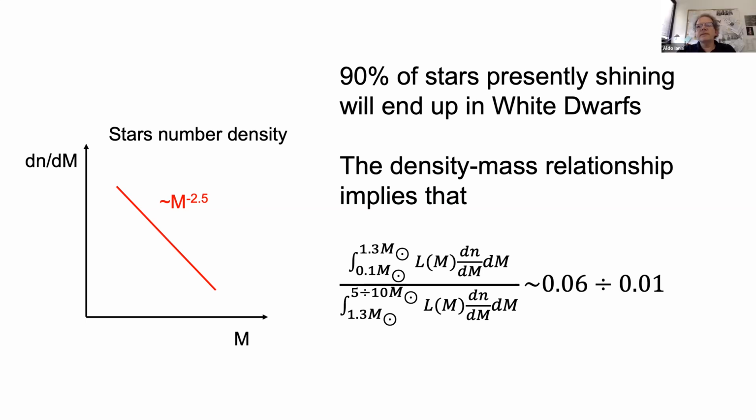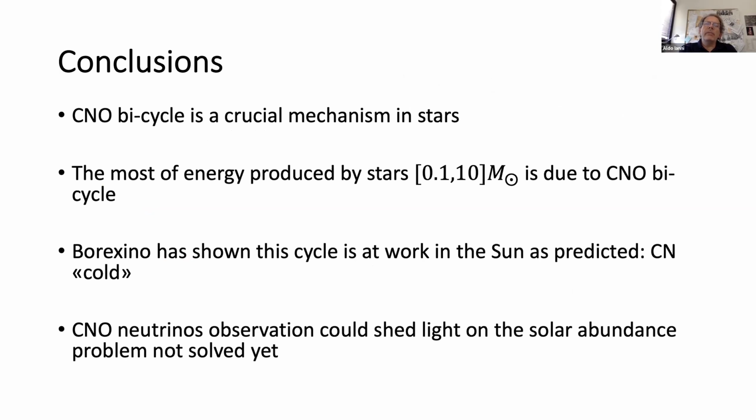Doing this small exercise, the ratio of energy production in stars dominated by the PP chain with respect to the energy production of stars dominated by the CNO cycle is quite smaller than 1, implying that most of the energy shining is produced by the CNO cycle. So in conclusion, the CNO cycle is a crucial mechanism in stars, in particular in low mass stars. The CNO cycle is dominated by the so-called CN cold cycle, but this cycle can develop into more complicated processes, in a third and fourth CNO cycle, in higher mass stars or in stars which are leaving the main sequence population. So this is all. Thank you for your attention.